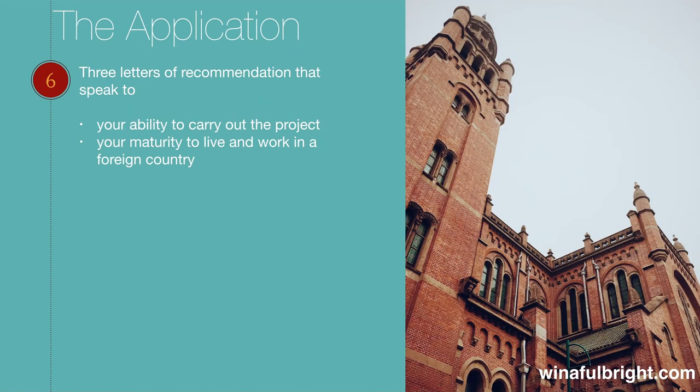The sixth component of the application are 3 letters of recommendation. These 3 letters of recommendation are references that speak to your character and maturity, as well as your initiative and your ability to carry out your project in your proposed host country.